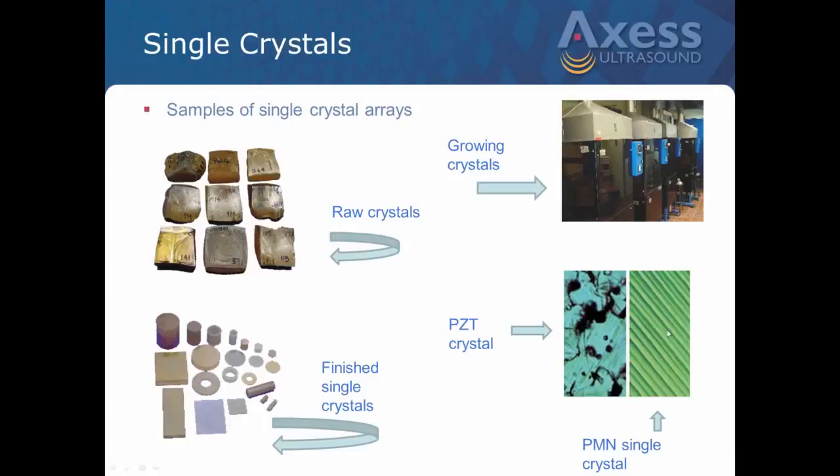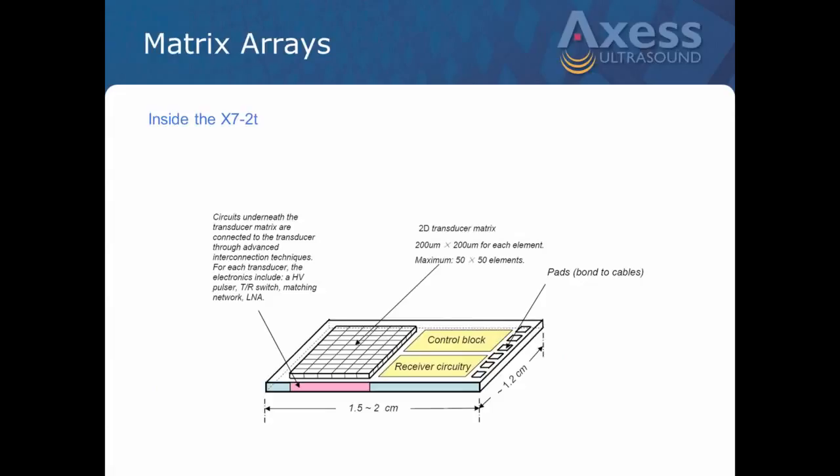This again is a picture from Philips. This just kind of shows the matrix layout. Again, what they do with single crystals is everything is cut into a grid pattern. In this case, they're talking 3,000 to 6,000 elements on this particular model.